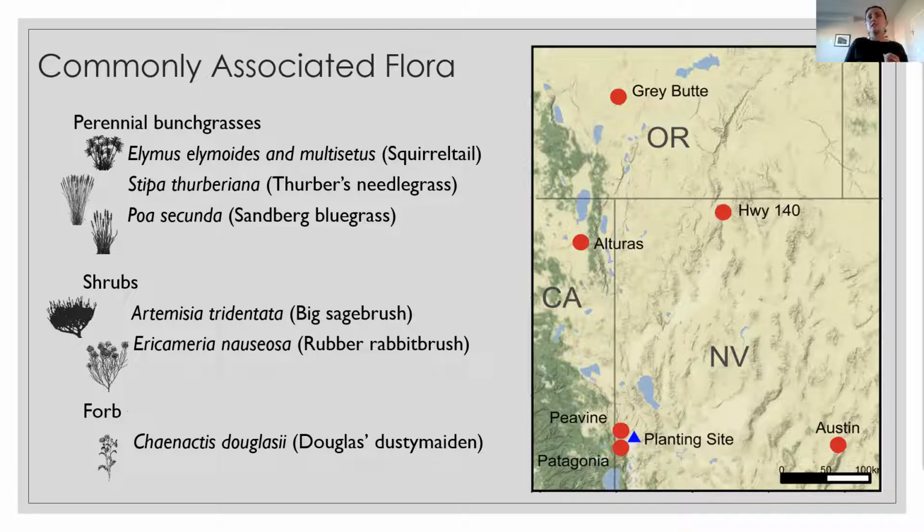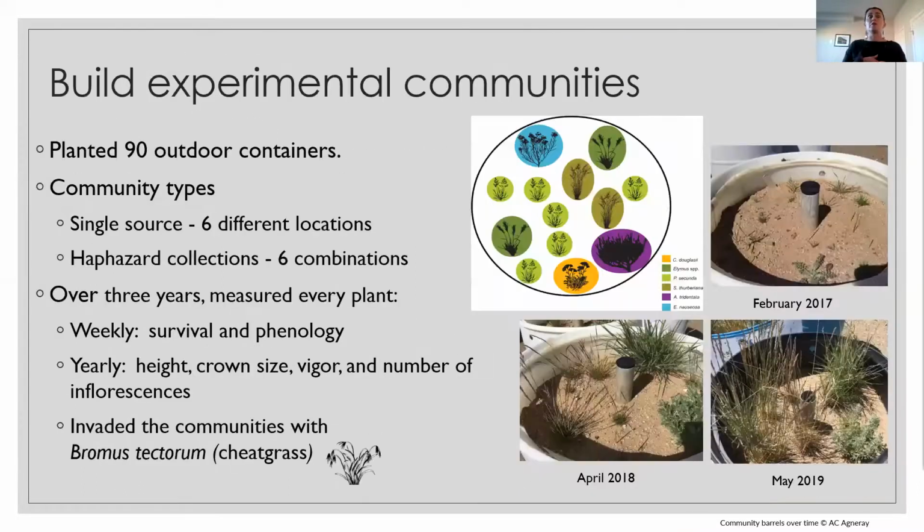And we used these seeds to establish experimental communities. We planted 90 of these really enormous containers following the same planting design with 6 versions of 2 different treatments. So the first one is they either all came from the same location or they came from 6 different places sort of picked at random. And once these were all planted, each of these containers was monitored weekly for survival and annually for size.